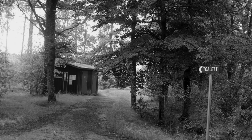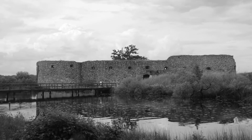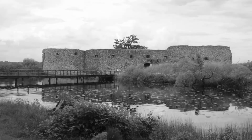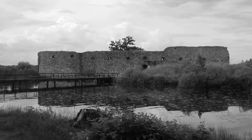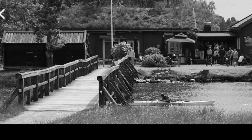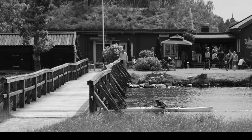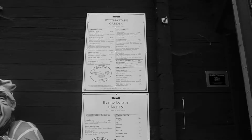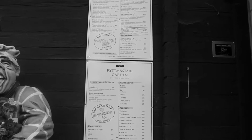And yeah, I will give you the history of this castle. The castle itself was built by a bishop in Bicker. It was destroyed by the Danish allies, military, and reconstructed in 1472.